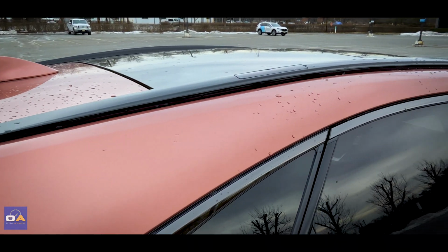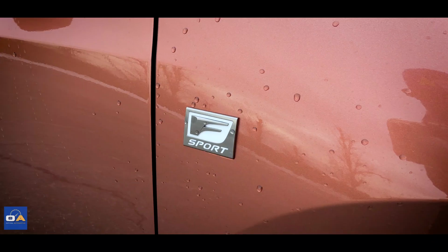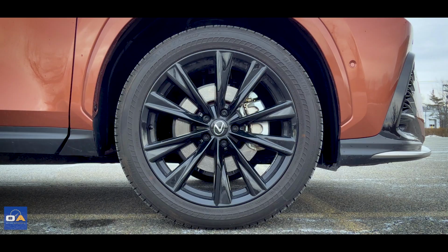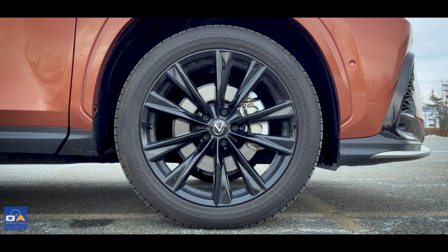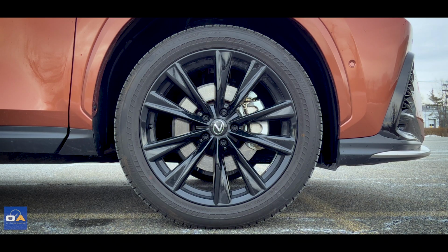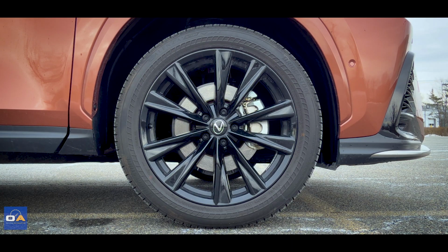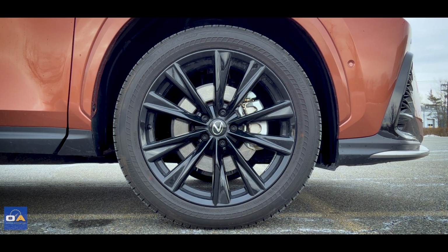There's also blacked out roof rails up at the top. And both fenders are gonna get F Sport badging, of course. And now taking a look at the wheel and tire setup, this is a blacked out 20-inch wheel exclusive to the F Sport trim. This is riding on Bridgestone Alenza 02 all-season tires, and these are run flat tires. There is no spare tire included, and the size is 235/50.